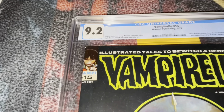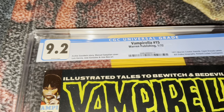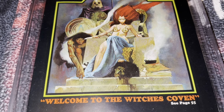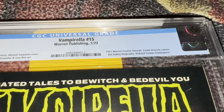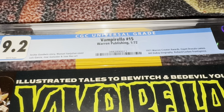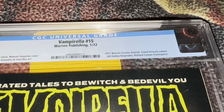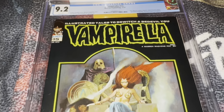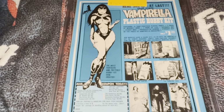The next one is from January 1972. It's number 15. It has a 9.2 grade. And this is a beautiful cover. Who did it? Richard Corbin. San Julian cover. It has a Richard Corbin frontispiece, 1971 Warren Creator Awards, Count Dracula cameo. This one's in really good condition, considering it's over 50 years old.